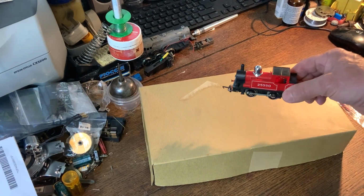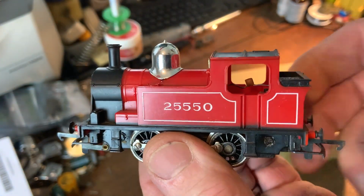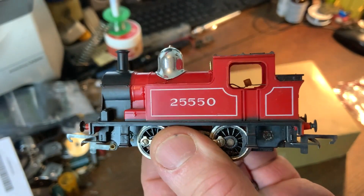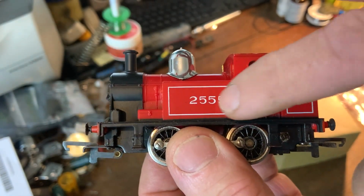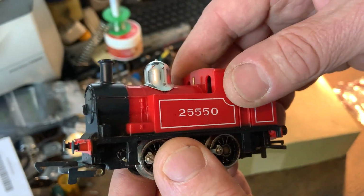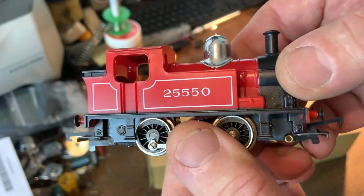So while searching the other day, I came across this. I was looking for this loco when I ran the Lord Westwood just a few videos ago, because they both are the same sort of red with numbers along, and this one with its beautiful steam dome. They're just toys, aren't they? But they just look superb.